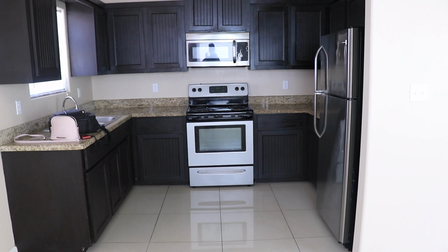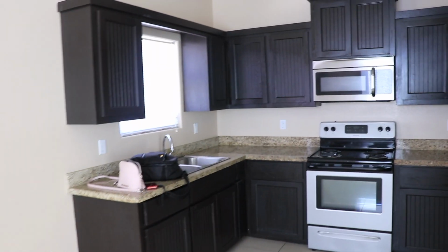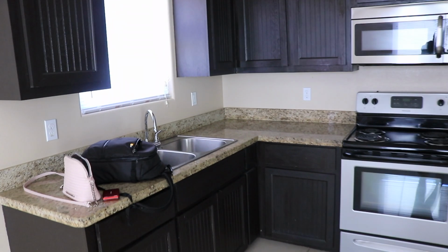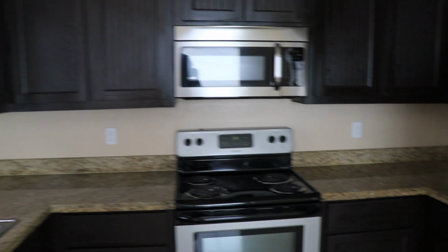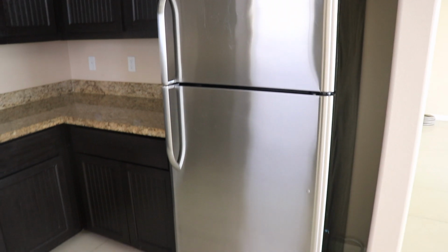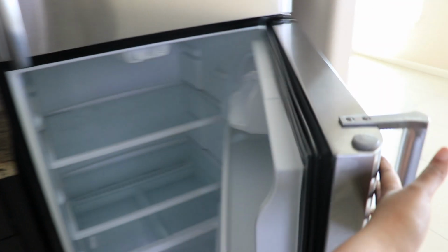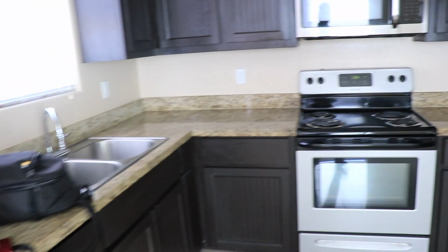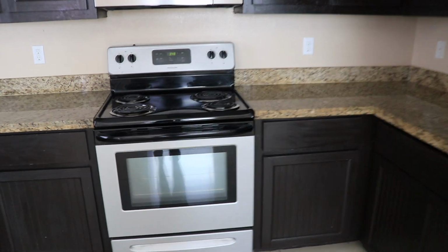We have a beautiful kitchen. My old apartment didn't have a kitchen as nice as this. The countertops are nice and the cabinets are cool, but I don't know. But this is super cool. We got stainless steel appliances, stainless steel fridge, super nice, super spacious. I'm so excited because I haven't had a fridge all to myself in a long time. Mind you, I'm sharing with my boyfriend, but still, it's like us. So we got a really nice stove.